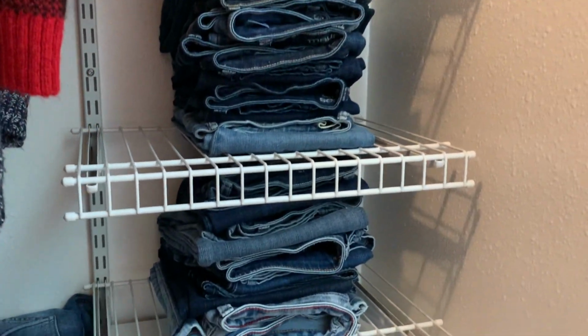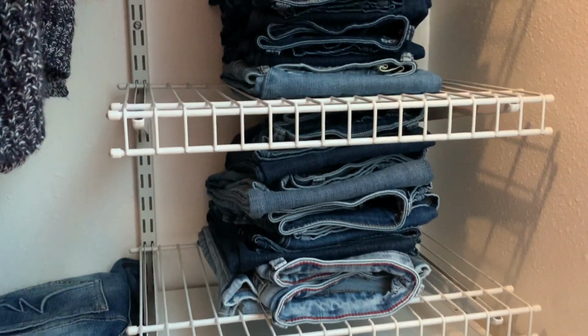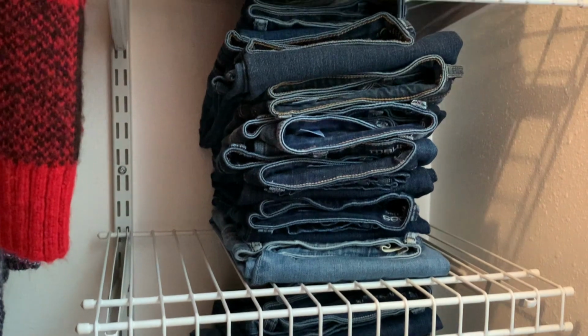And this is how I'm going to handle going through my jeans, and all of these right now are backwards to me.